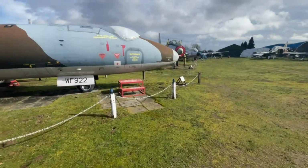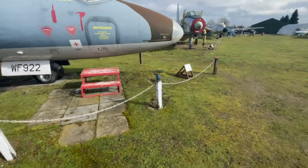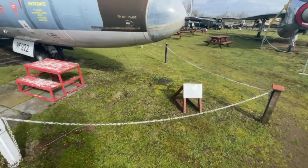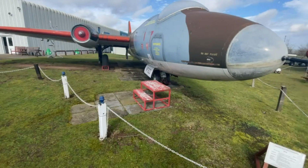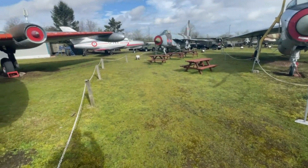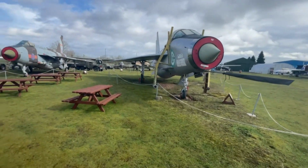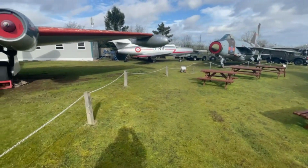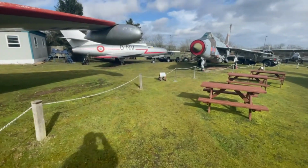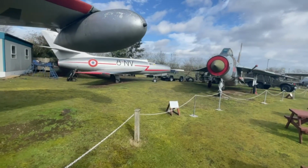It's good, somewhere good to bring the family. The little ones will enjoy this, seeing all the planes from back in the day. This one's another Canberra from around 1950. Got some Jeeps over the back there as well. Quite quiet at this time of the year, thankfully, so you can get a good look around and see everything at your own pace. You're not rushed.